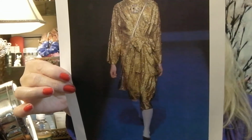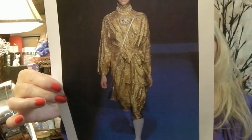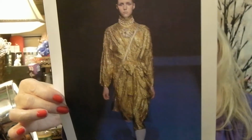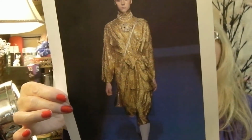Something else I probably won't be participating in is sequins for day. Maybe just a top, but not the full sequin look. It would maybe work if you had a sequin skirt with a pretty blouse or a top with trousers, but I think the all-over sequin look is just a little too much, especially this gold outfit. But speaking of gold, gold is going to be hot, including in makeup.